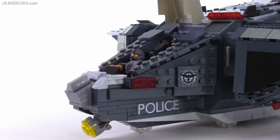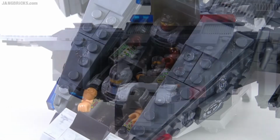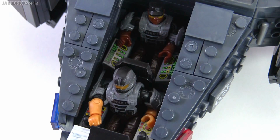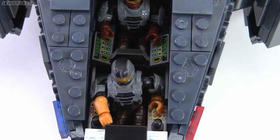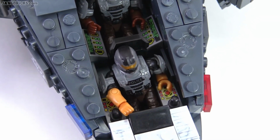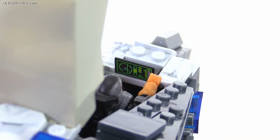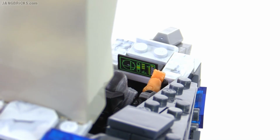But when you open this up, you get pretty good detail inside of the cockpit actually. There are printed console pieces on both sides for both the pilot and gunner/comm officer/navigator, flight stick and throttle for the pilot, and there's also a console in the front for him. A little tough to find an angle for us huge figures, us humans, to see it, but there that is.